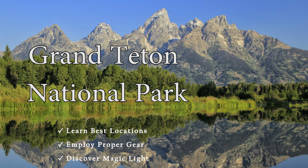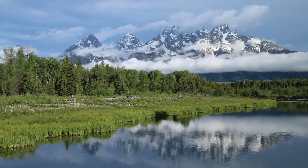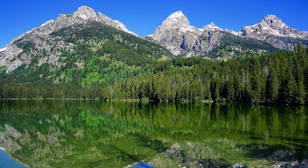Grand Teton National Park is located in the northwestern part of the state of Wyoming in the United States. This national park was established in February 1929 by an act of Congress. The park consists of 310,000 acres of mountains, lakes, rivers, and plains.